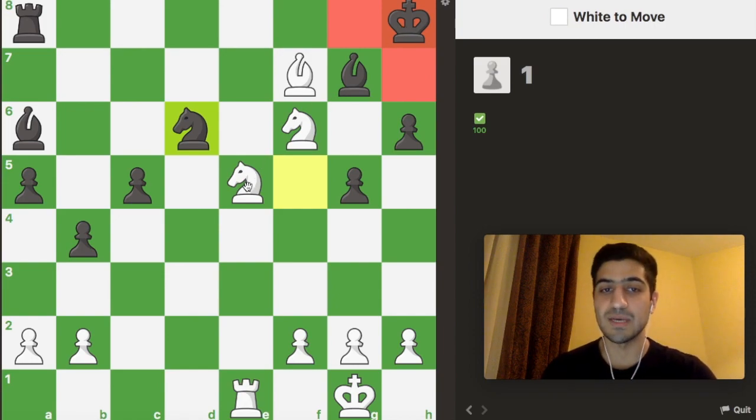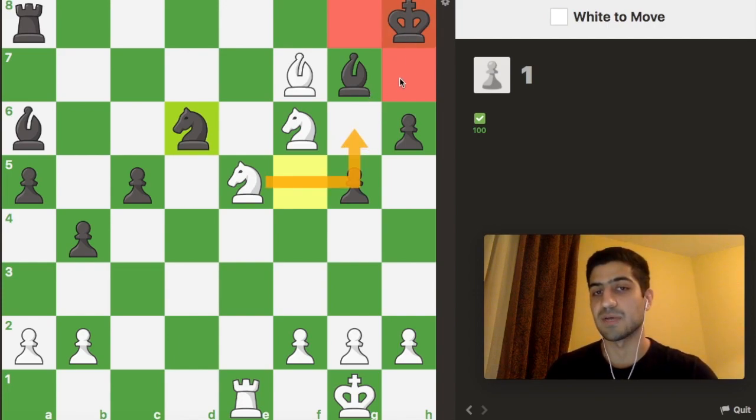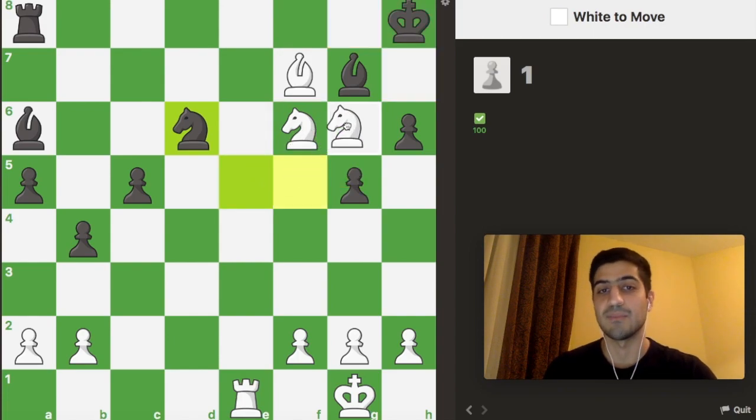And the way I can do that is if I put my knight on g6. The knight will take away the square that the king is in right now, and that will be mate, game over.